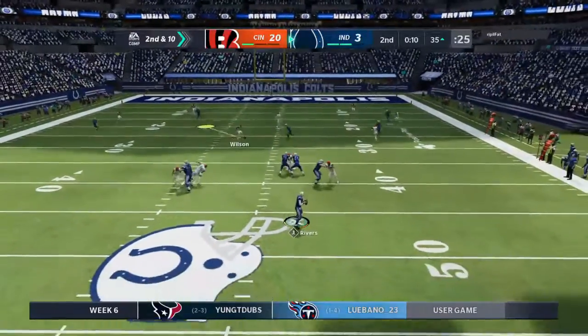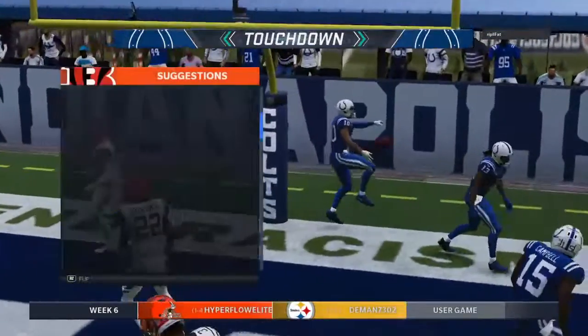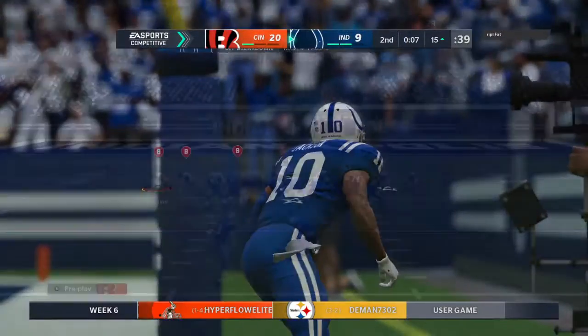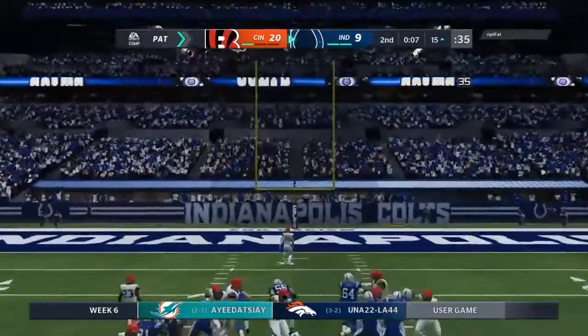To throw again. Rivers. He's going to let this go. Back of the end zone. And he's got his target. It's caught for a Colts touchdown. Deshaun Jackson in the final seconds of the first half. And the Colts are able to draw a bit closer.